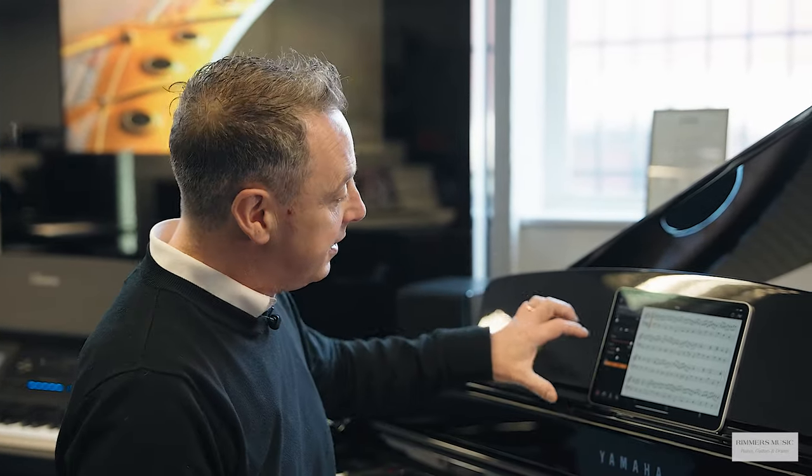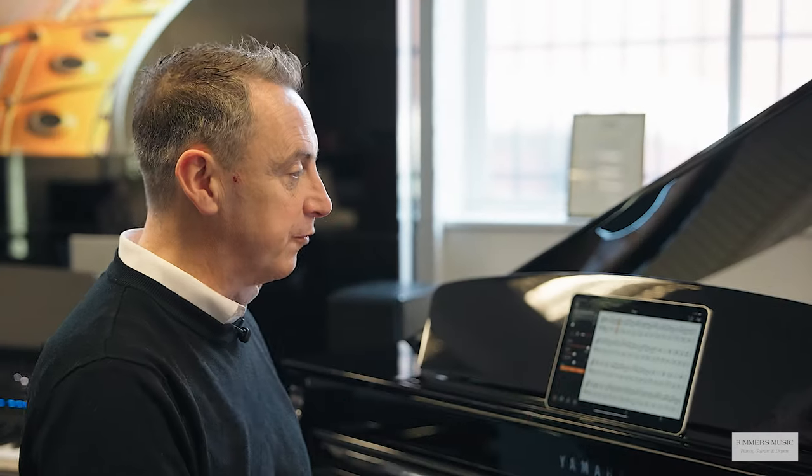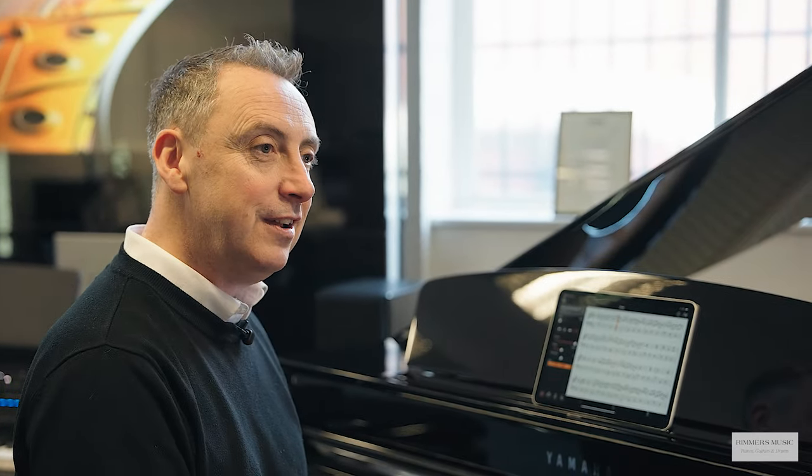It's also got hundreds of songs built in. You get over 300 songs and it can actually teach you how to play. Well, I'll show you. So basically, I've put a song up here. I can press play. It can play the whole song for me, as you can hear now. And it plays it absolutely beautifully. You can put it in any key as well.